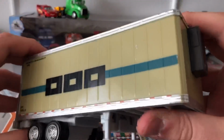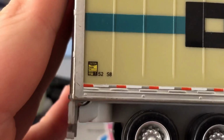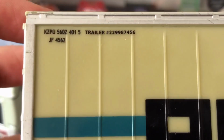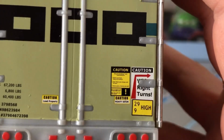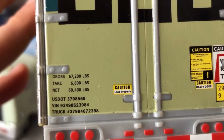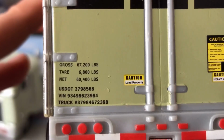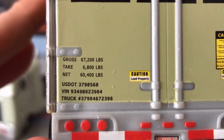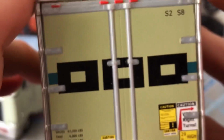So, speaking of the trailer, there is a trailer, and on the side it says OMB and three squares, caution, KZPU 560Z4015, trailer 2299874456, JF4562. Looks very, very cool, and there is some rust on the top. On the back it says caution right turn, 29.9 high. Gross, 67,200. Tare, 6,800. Net, 60,400. USDOT 379,8568. Caution load properly. Bin 934,986,239,84. Truck 379,8467,239,8. There's a caution sign, heavy door, S2S8.